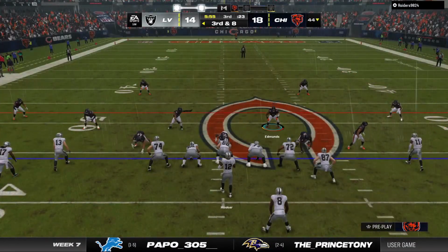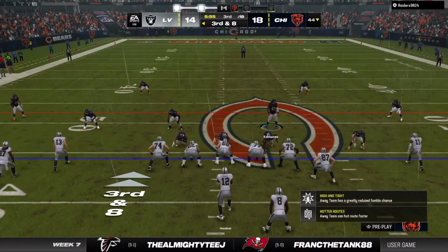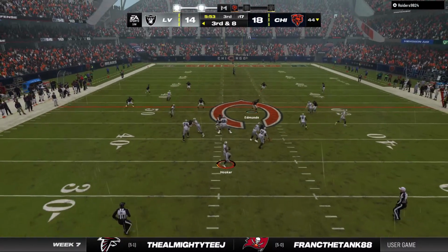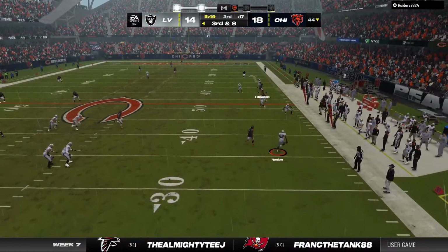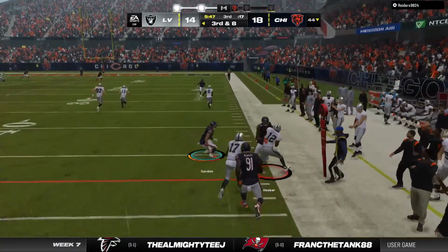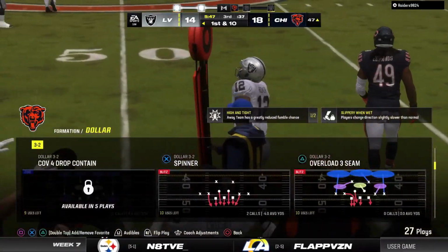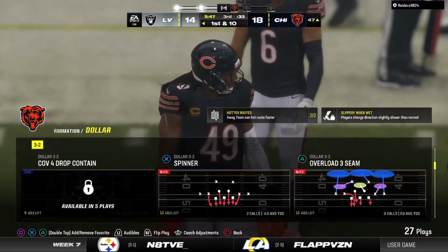So the failure to connect on second down leaves them staring up here at a 3rd and 8. Here's Hooker to throw it. Eluding the pressure right. And he's able to take it across midfield before going out of bounds. A good decision in the end to pull and run, get some 9 yards and a first.